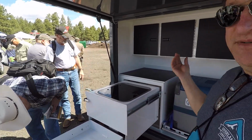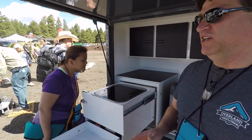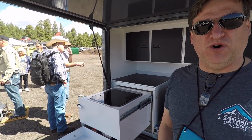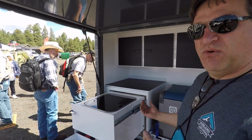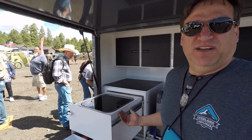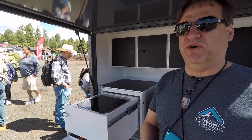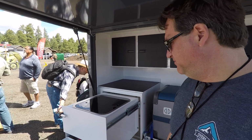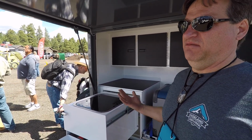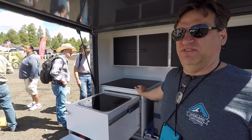That's nice. And that's especially important with the composite as well. So composite, no wood. If you leave a window open, a roof vent open, or you get a water spill, well, you dry it up. That's it. You're not worried about mold. You're not worried about water penetration getting into the wood and deteriorating it. So nice. Longevity. This thing is going to last you forever.